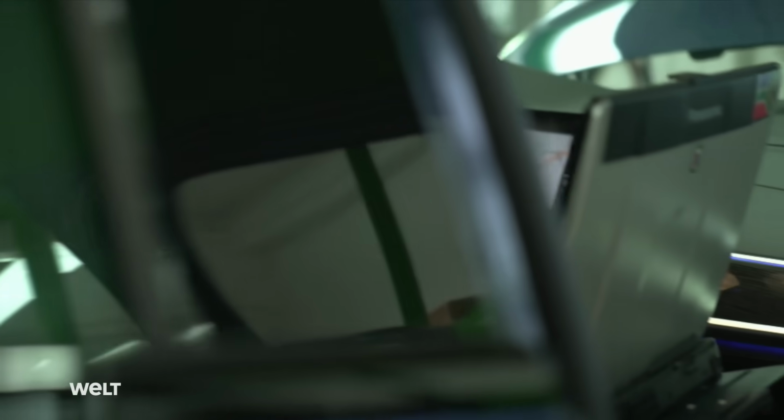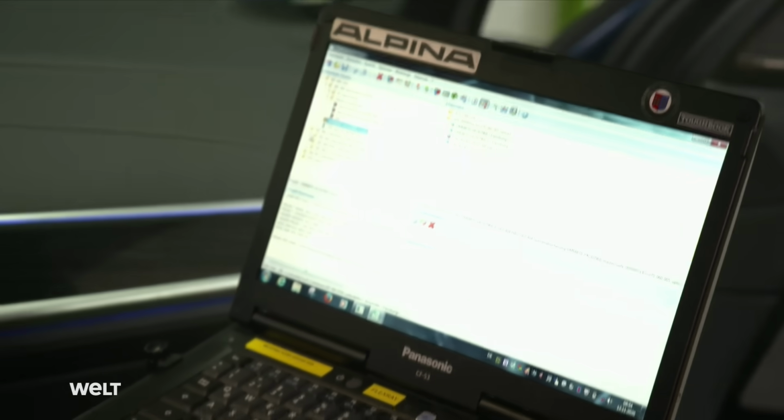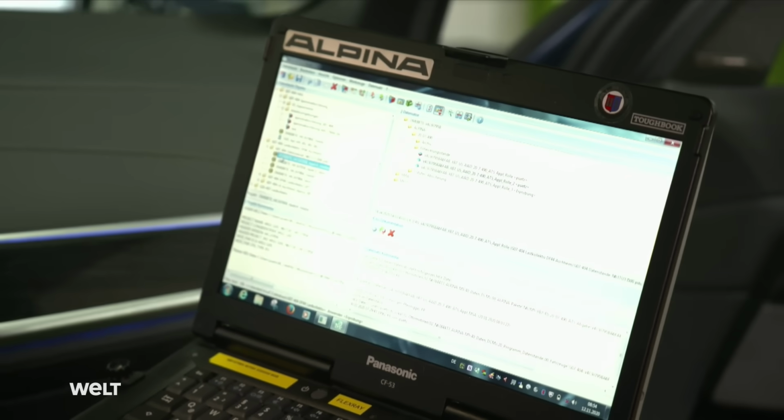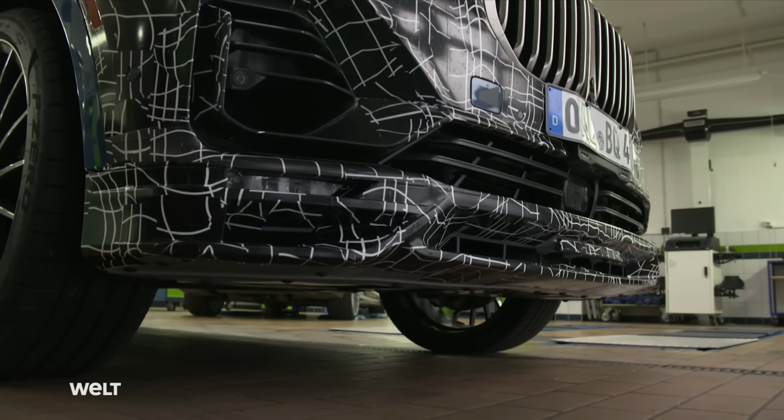The driver will pay particular attention to the different temperatures in the engine and the transmission. The measurements show him how well the newly designed spoiler lip supports the SUV's cooling system.